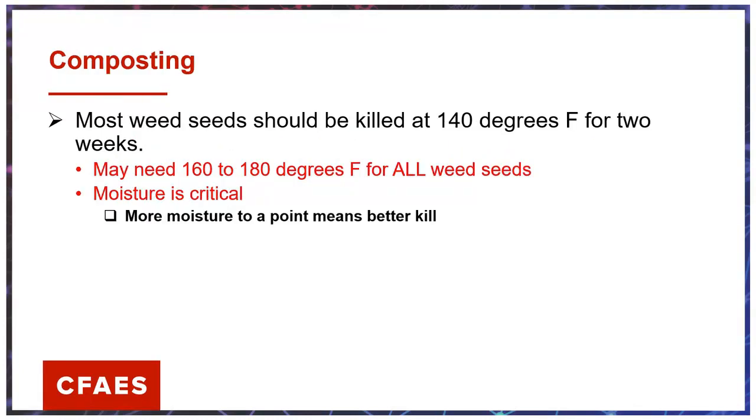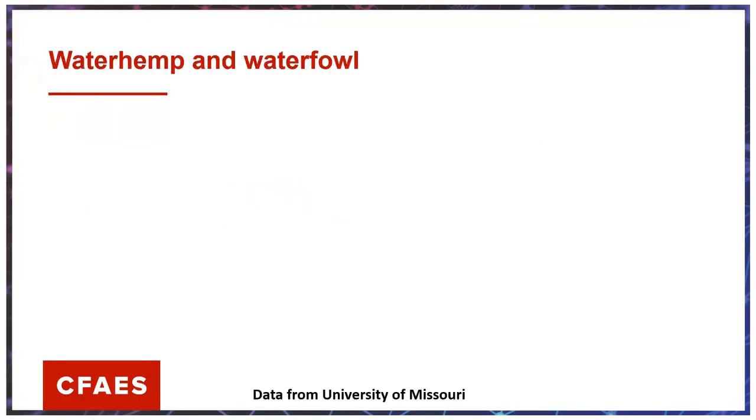Composting. Most weed seeds should be killed at 140 degrees if it reaches 2 weeks worth of time period. But some weeds can survive up to 180. And so you're going to need to get to 160 to 180 to be more consistently effective at killing all weed seeds. And heat is not the only thing that you need. You need to make sure that you have some moisture involved with that heat to ensure the death of the seed. So you need to make sure that you have a good moisture content.